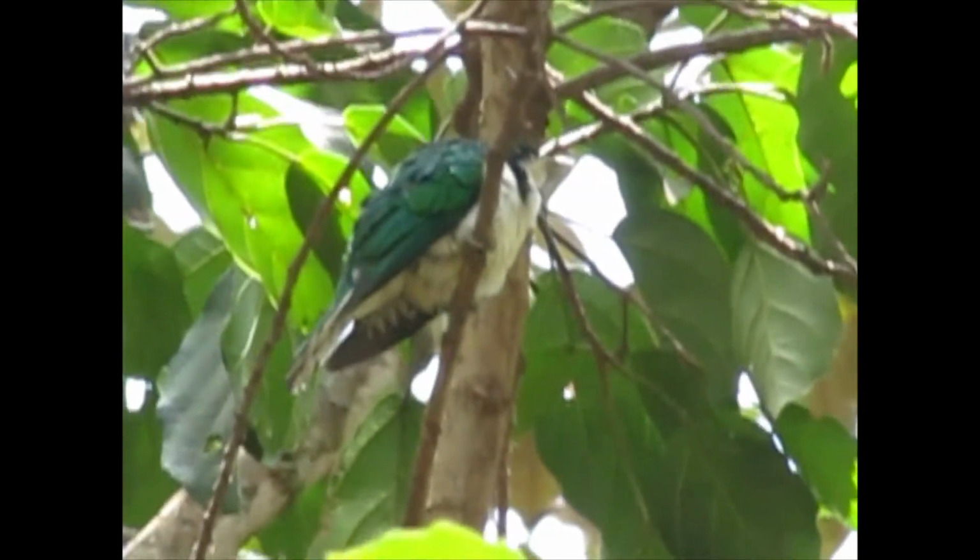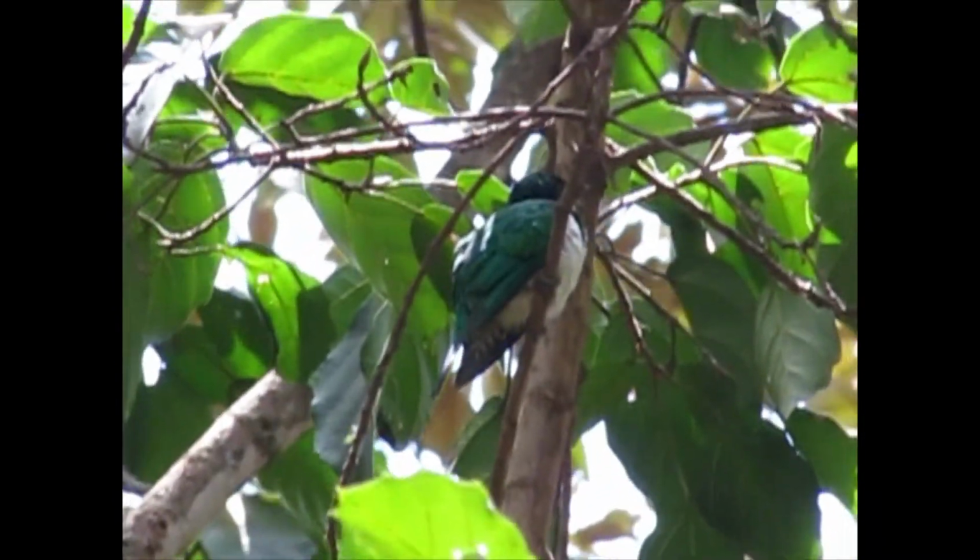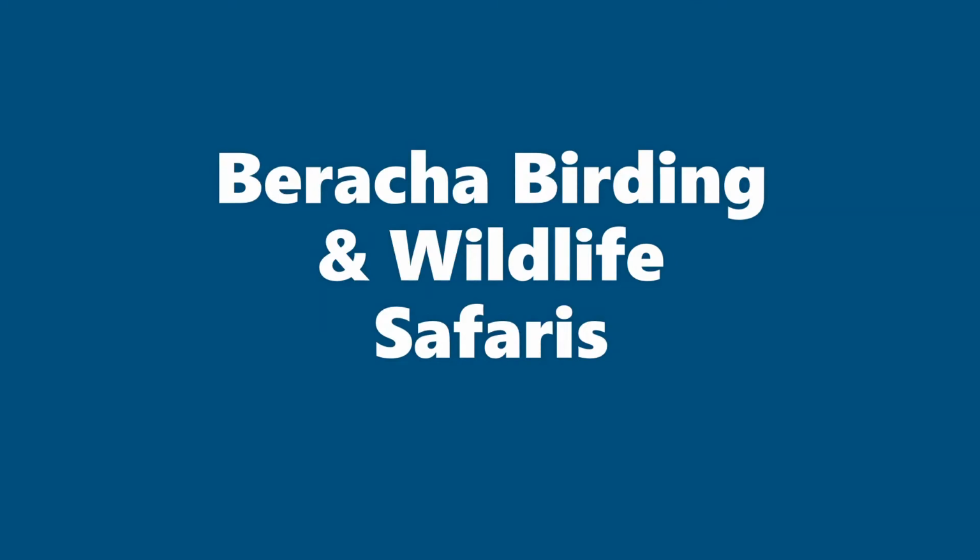This is a Klaas's cuckoo. It is a bird that is normally found in woodlands and sometimes in forests. It has a green back and white belly, you can see there. This is one of the special birds that you're likely to see here. Klaas's cuckoo. Making a very good camouflage there.